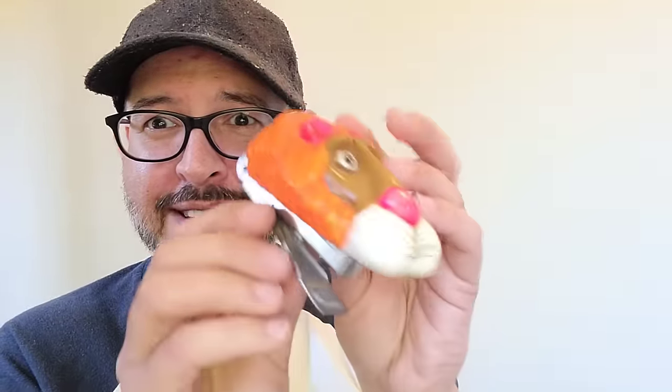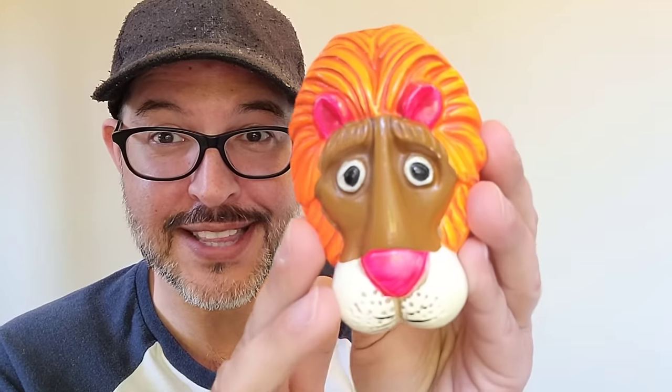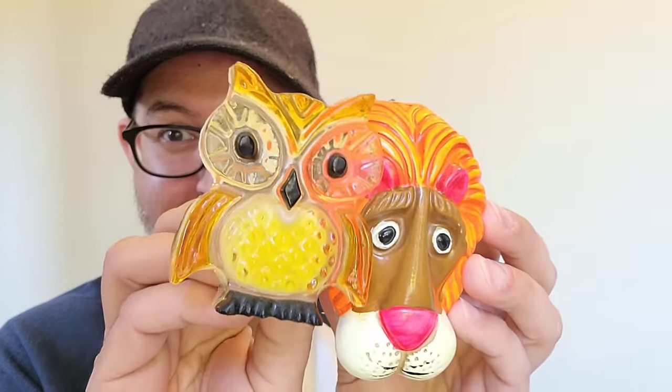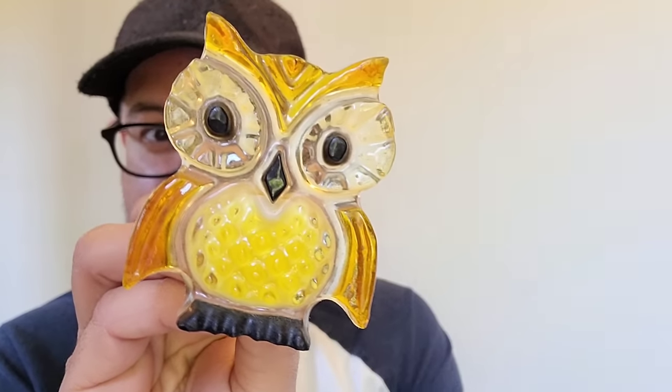It's a stapler. I mean, if you got to be at work all day, then you may as well have fun with it, right? And you know what goes really well with this little lion head stapler? How about our little Lucite Owl? Y'all, do you know what he is? Can you guess what this Lucite Owl is?